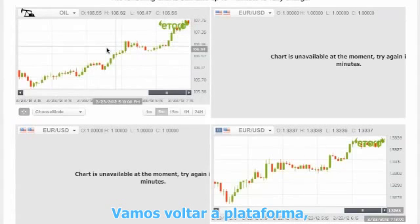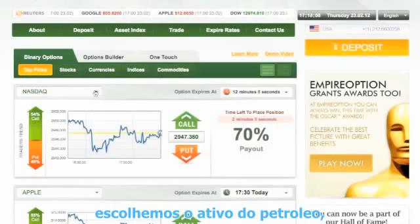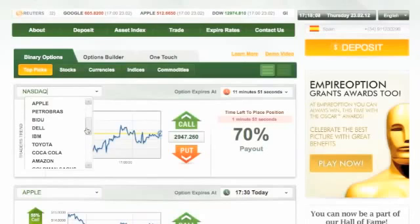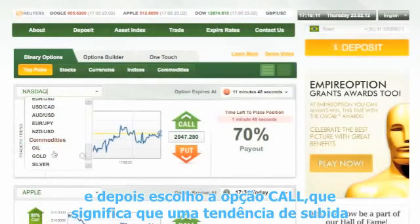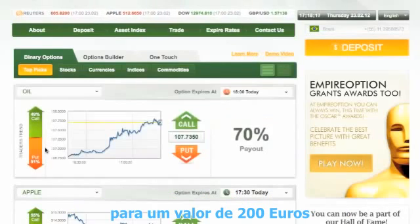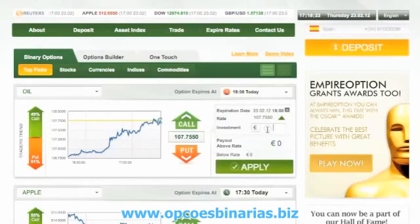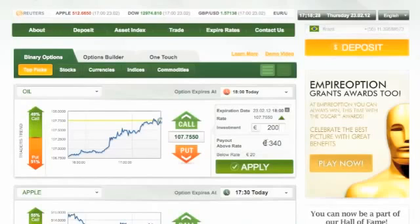So I go back to the platform, choose the asset oil, and then I choose the call option, which means an upward trend, for a €200 value. We can see here that if the trade is successful, our profit will be €340.